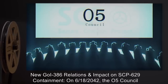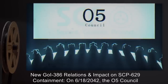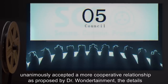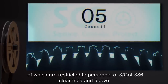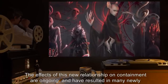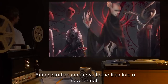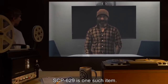New GOI-386 relations and impact on SCP-629 containment. On 6/18/2042, the O5 Council unanimously accepted a more cooperative relationship, as proposed by Dr. Wondertainment, the details of which are restricted to personnel of 3 GOI-386 clearance and above. The effects of this new relationship on containment are ongoing, and have resulted in many newly non-SCP objects continuing to be classified as such, until the Records and Information Security Administration can move these files into a new format. SCP-629 is one such item.